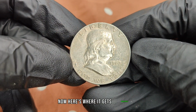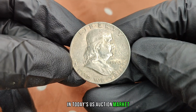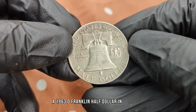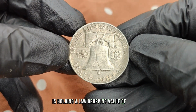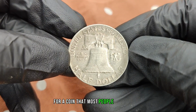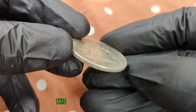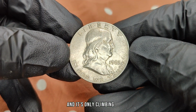Now here's where it gets absolutely thrilling. In today's U.S. auction market, a 1963 D Franklin half-dollar, in very fine condition, is holding a jaw-dropping value of $103,000. Yes, $103,000 for a coin that most people would never look at twice. This isn't a number from the past. This is right now, the truth of today's market, and it's only climbing higher.